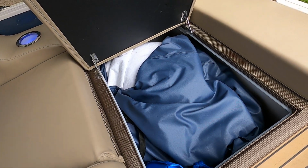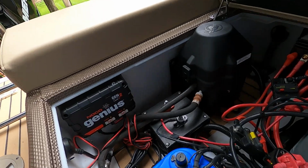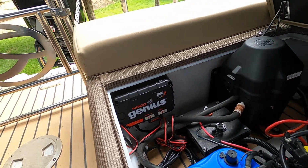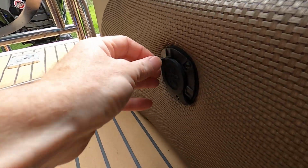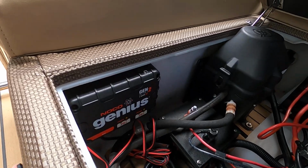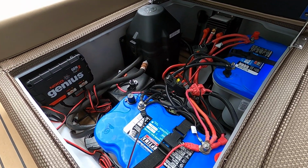Here's your mooring cover. Easily fits in that storage compartment. And over here, here's your dual batteries. You've got a built-in 2-bank battery charger. Okay, and what's neat about this, all it takes is an extension cord. You plug that extension cord in, that battery charger is going to come on and start topping off your batteries.